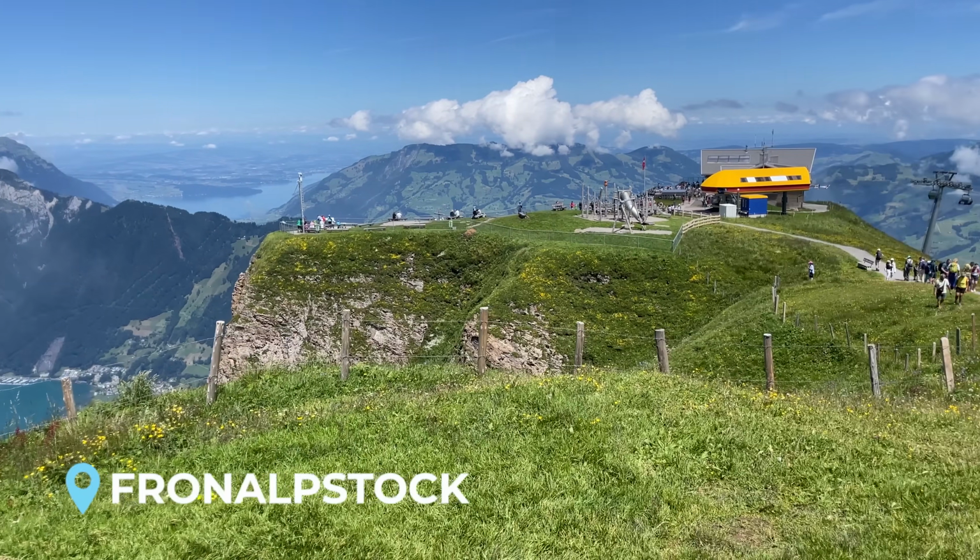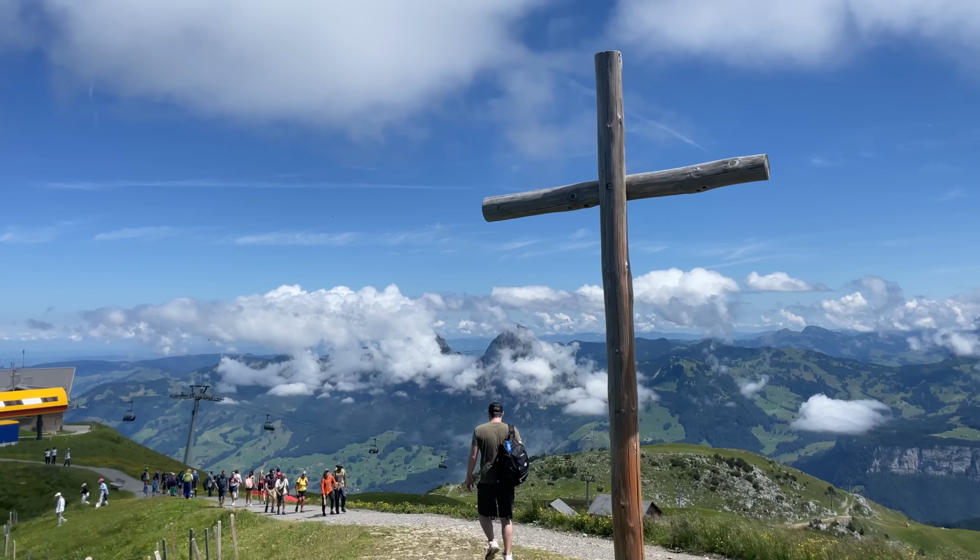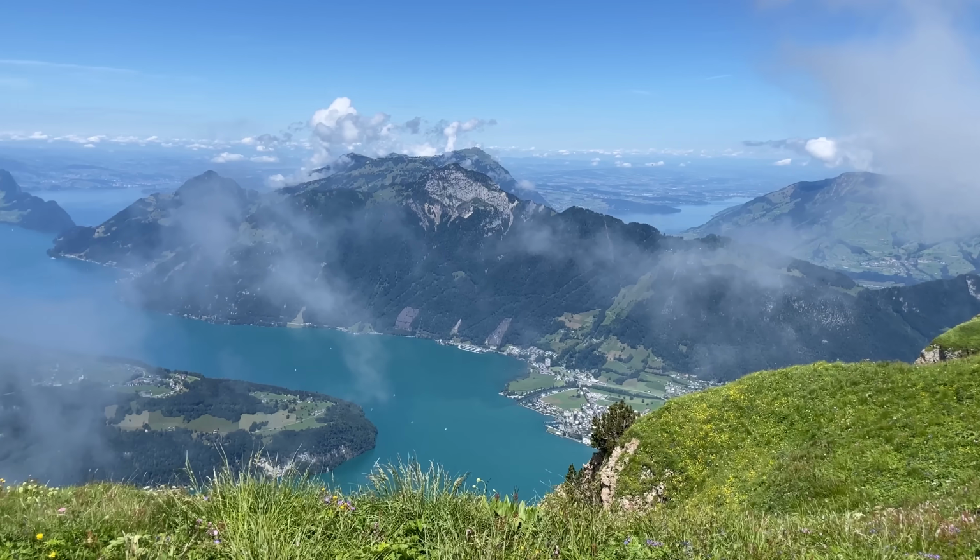We've arrived in Front Alpstock, the end of the Stoos Ridge hike. Those 2 hours honestly flew by, although my legs are a bit shaky from all those stairs. As you can tell, there are still 360-degree views here, which you can take in from this viewing platform here.